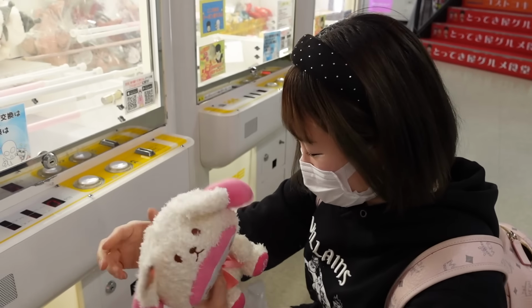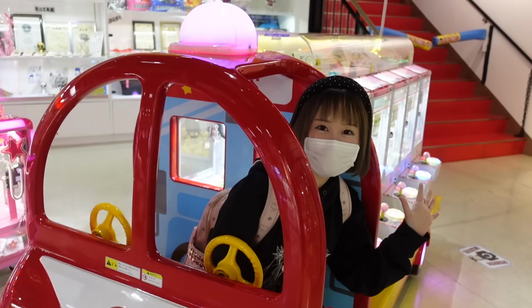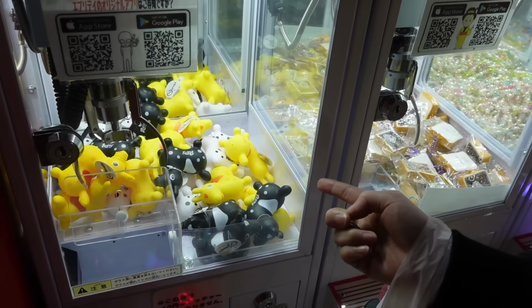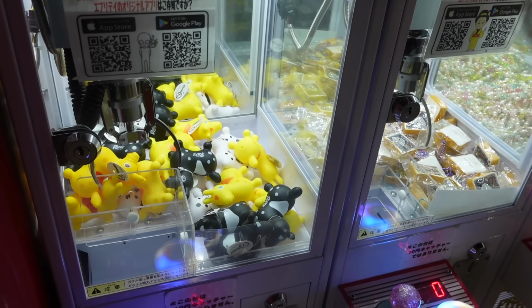Aww. Okay, guys, look, it's a bus. This bus has 10 small crane games, and I'm going to try every single one of them. Let's see how many I can get. They're all $1. And here we have this horse thing. I mean, it's yellow and white, so it kind of fits with the challenge.